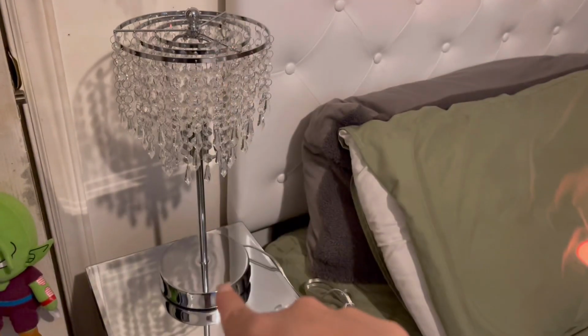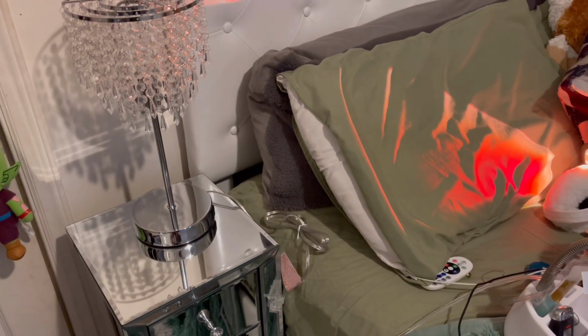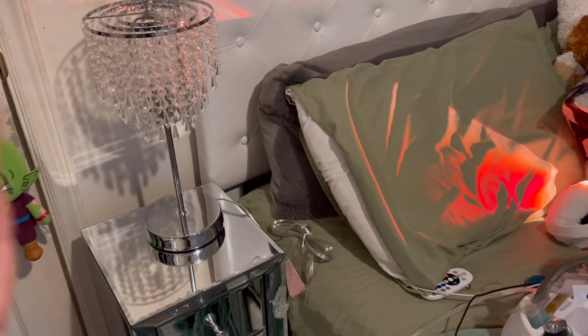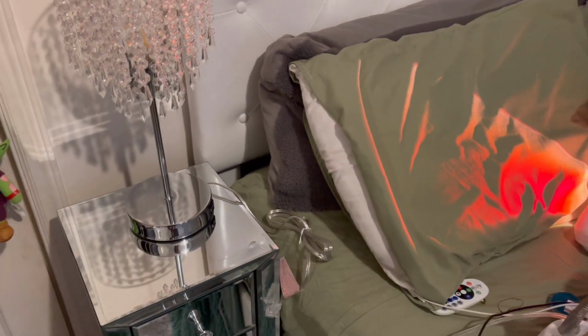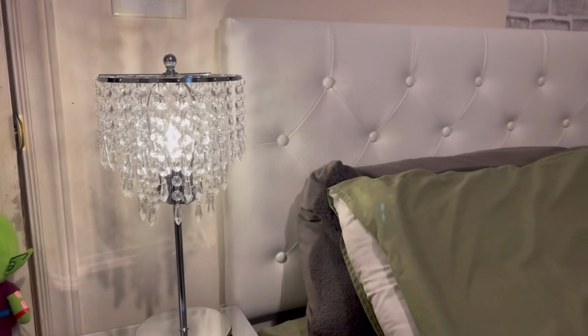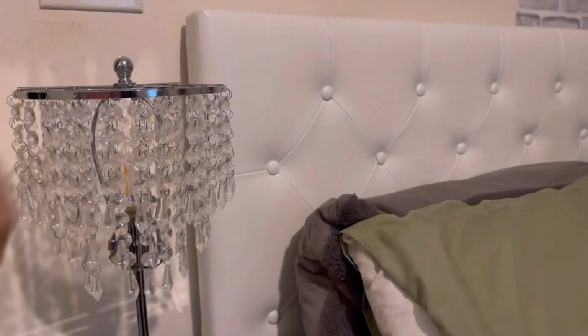Guys, so I put the lamp right here, and what do you guys think? Isn't it so freaking cute? Y'all know the space right here is a little bit tight, but I made it work. I really wanted a nightstand beside my bed, and now I have one, and it fits perfectly because my door is right here, so when I open it, it doesn't block the way, so that's perfect. Oh, that's so cute. And look, I can tap anywhere. That's so freaking cool.